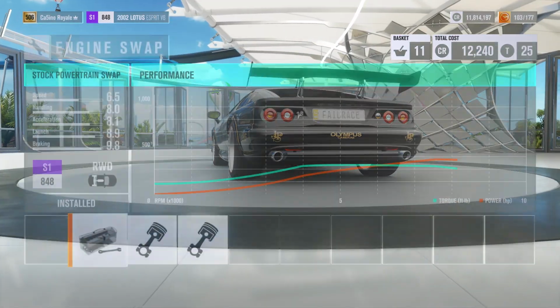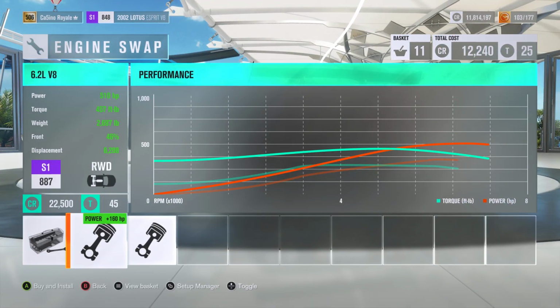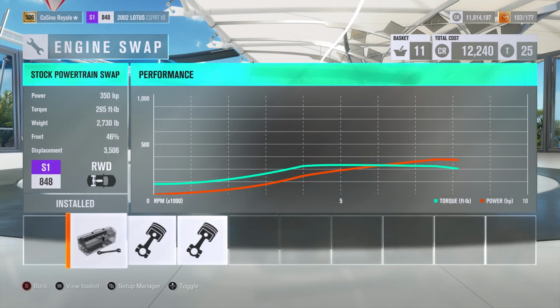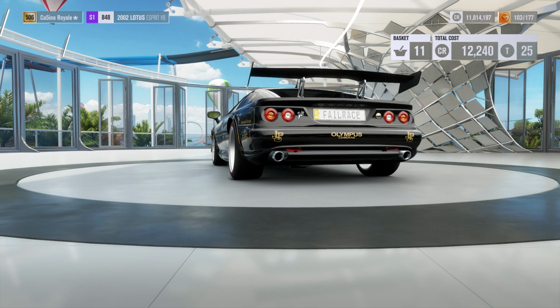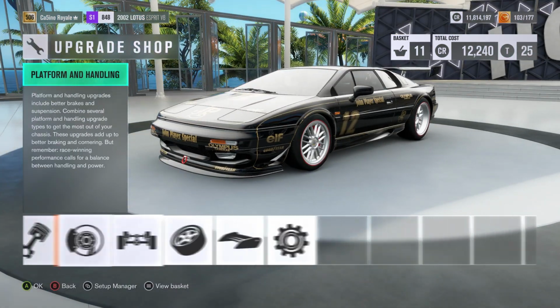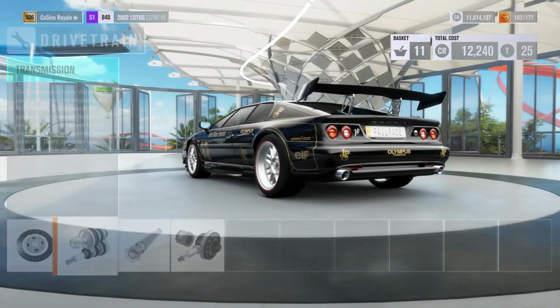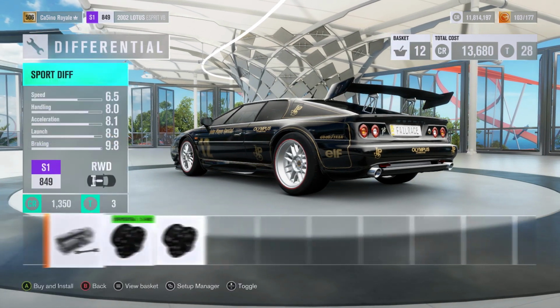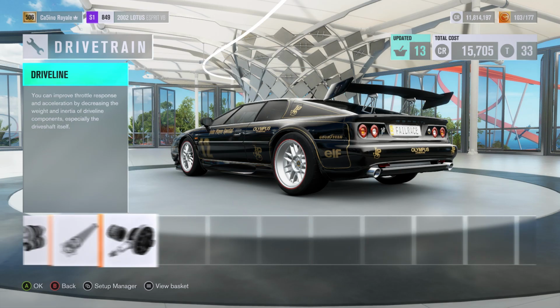Now, there are various options in terms of engines. You can go for the 6.2 V8. You can actually get the V10 in the car and keep it in S1 class. I am surprised to see that. I was expecting that to be way too much PI for the Lotus to stay in S1, but S1 is quite a wide class.